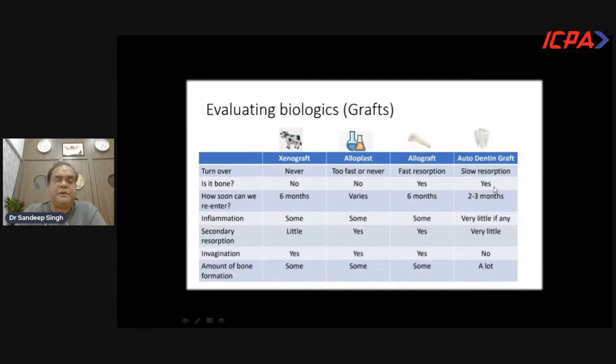How soon can we re-enter? Xenograft, not before 6 months. Ideally, 9 months. You can re-enter. Alloplast, it varies because it resolves fast also sometimes. Allografts, 6 months or a little earlier. Dentinograft, you can enter within 4 months. 2 to 3 months, they have given this data, but I prefer 4 months, 5 months, in between 4 to 6 months. So early entry is possible.